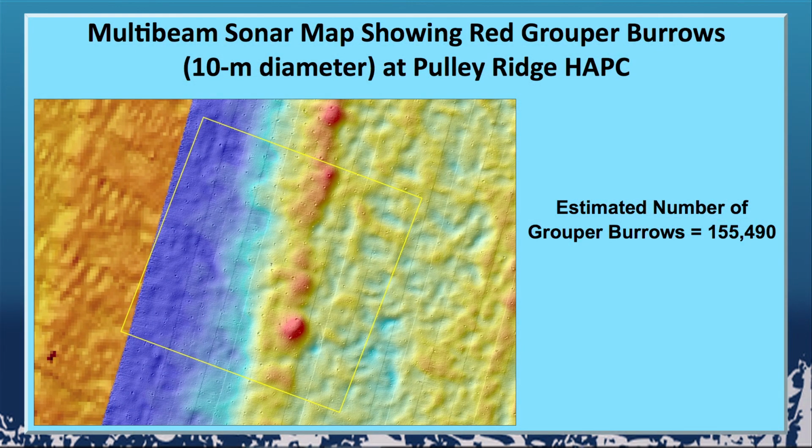So John and Stephanie made an estimate. There's 156,000 grouper burrows. That's a quick estimate of how many grouper are there. And then you can also estimate lionfish from some of the work we did.